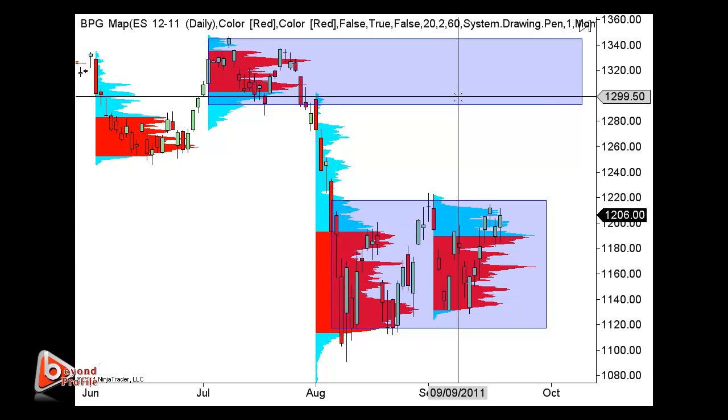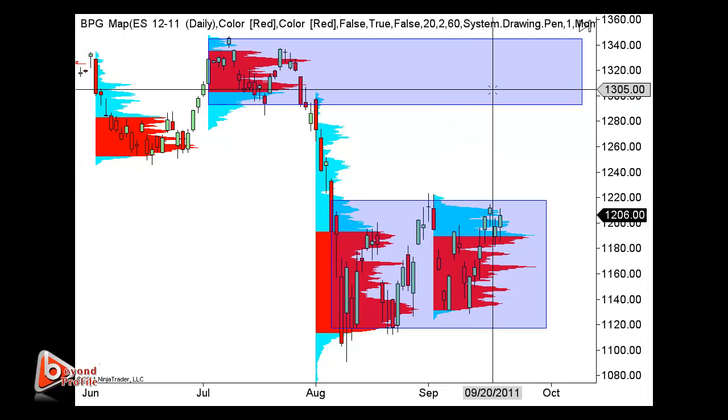NASDAQ just has a lot more relative strength than the S&P, and that's why we were saying yesterday, if you're going to buy something, buy the NASDAQ. Every pullback in the NASDAQ is buyable because of the strength that we're seeing in that, and the continuation of that into these prior areas of supply.